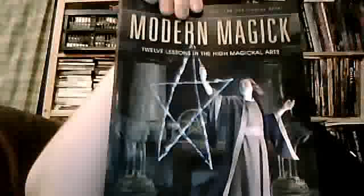So today I want to be talking about Modern Magick, 12 Lessons in the High Magical Arts by Donald Michael Craig. So it's a big book. Let's see if I can... Sorry about the jumping camera. Here it is. Now, this is the third edition of this book. I have the second edition too, and I just love that.